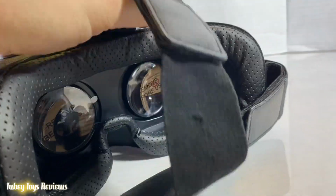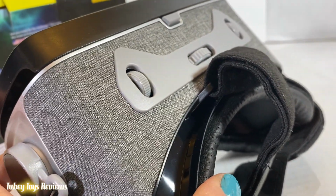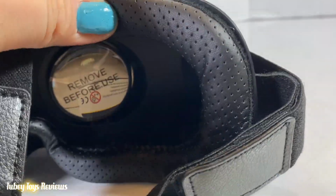The virtual reality headset itself is really stylish. I really like this linen look over here, and this part's really super comfortable.